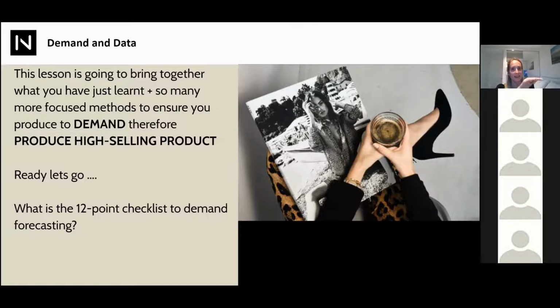because this is what your plan is. So for any of you that hate Excel, unfortunately, it's needed to help you with this step. And yes, you can use data for sure in this, absolutely, but there's also an aspect of your gut feeling, your understanding of your industry.